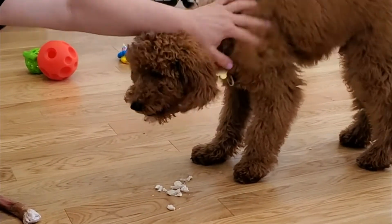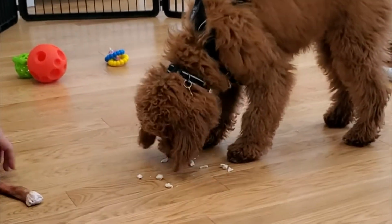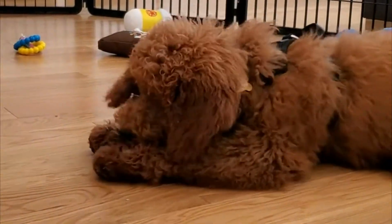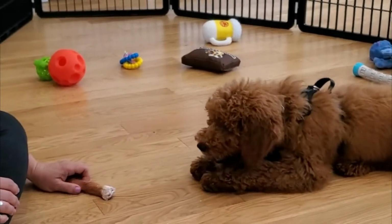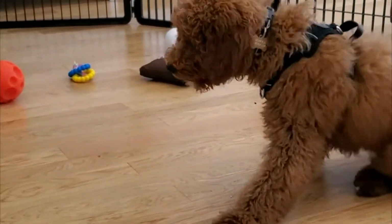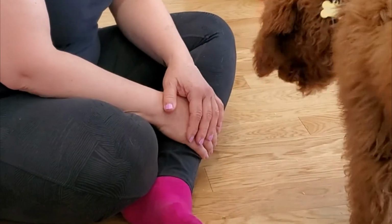This is the whole point, right? Good boy. Look at all those treats. Come on. Here I make the bone disappear because I don't want Charlie to learn to bark when he wants something. When he barks, things go away.